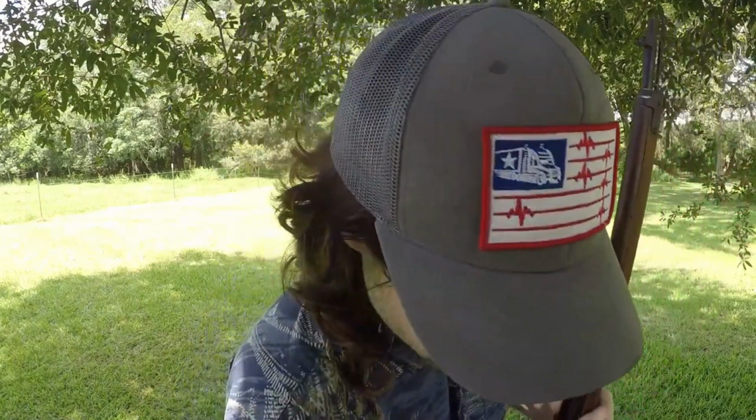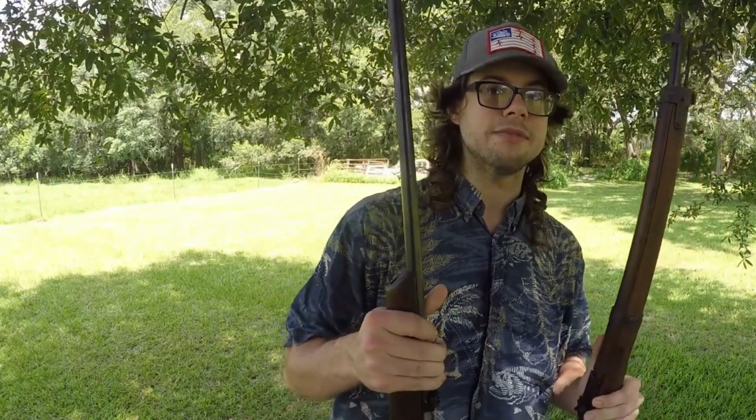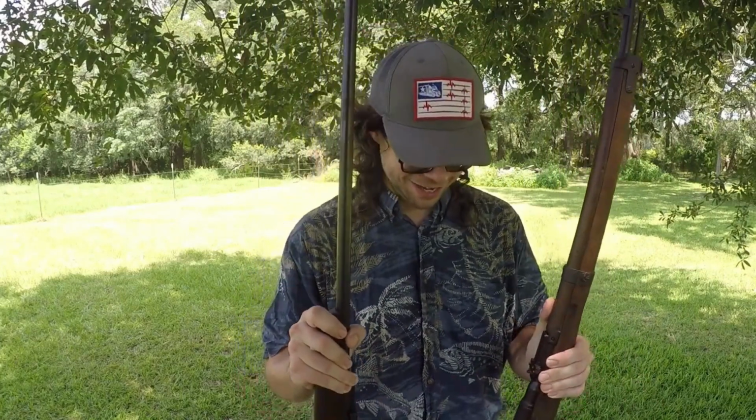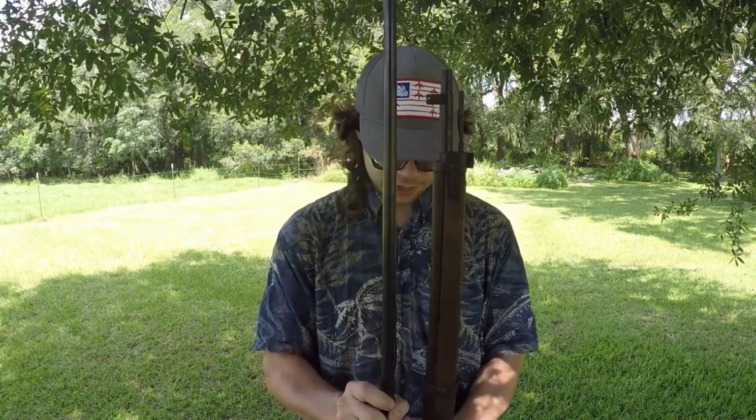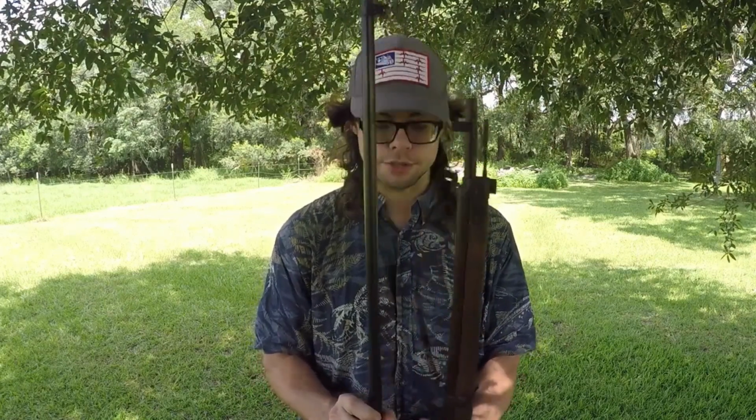Now, during the same time period where this more powerful round was being taken up, the Japanese, along with various other countries all around the world, were starting to see that the length of their long rifles was an unnecessarily long amount of barrel out there on the end of the rifle. If I line these up, you can see just how much longer the Type 38, this one right here, is than the Type 99. It's longer by a good 6 inches or so.